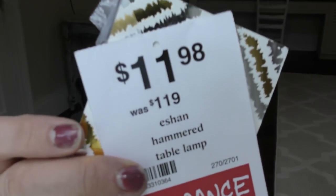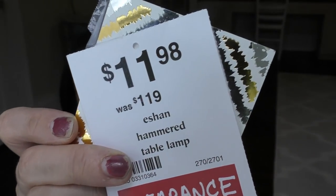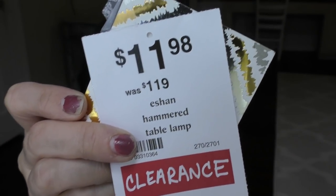Again, one of the cactus print and this lamp will go down further in history as two of the most amazing picks that I've ever found in clearance, because look at the savings. It was $119. I got it on clearance for $11.98. It was the last lamp they had. It was plugged in, so it was used as a demo of the lamps that were for sale.